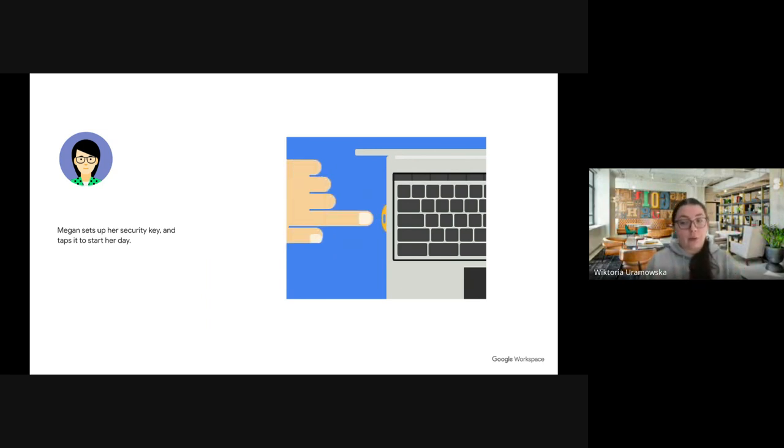She logs into her Workspace account and sets up her security key. For a bit of context, I also have one you probably cannot see, but I always have it in my laptop. If I want to access some sensitive information, I need to have it. So this is just an additional layer of security. And all she does is tap it to start her day.